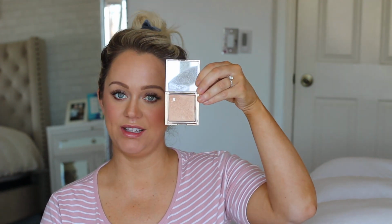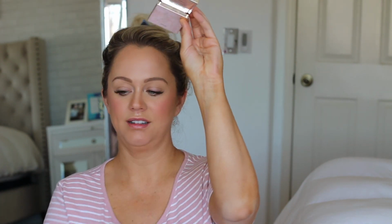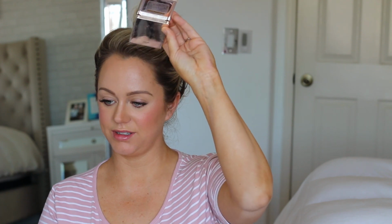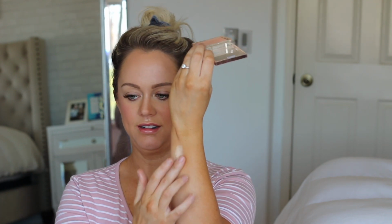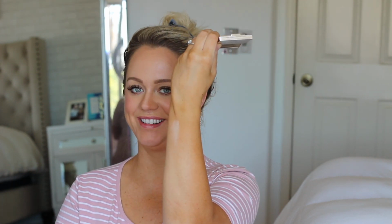I really like this highlighter actually too. This is the Jouer Citrine highlighter. As you can see, there's a little bit of pan in the corner there. I absolutely love this. This looks so good on the skin. It's such a pretty color. Like, that was a terrible swatch. Let's try that. There you go. You can see that a little bit better, hopefully.